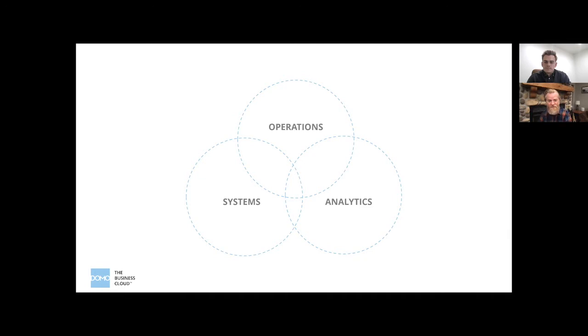Today, we thought it would be helpful to talk about three key areas. The first one is our technology stack. And we also wanted to talk about how we evaluate vendors. And lastly, we're going to talk a little bit about the criteria that we use to decide whether we build a solution or whether we buy a solution off the shelf.